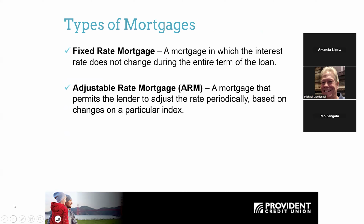All right, the types of mortgages. For the pre-approval, we're going to discuss a variety of different products. Fixed rates are always great historically because they do not change. It gives you peace of mind that it never changes.